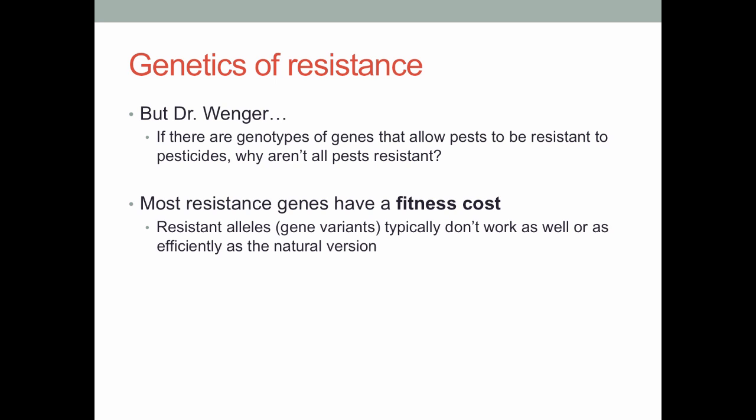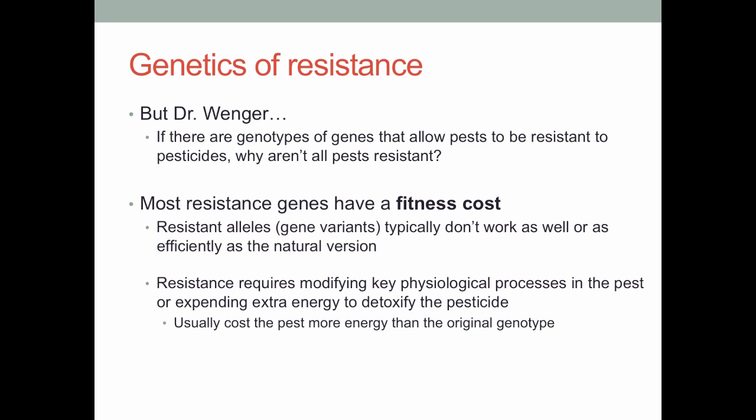Now, whenever we have a mutation that provides resistance, we are basically taking one of these highly efficient proteins and we are modifying them into a form that is different from that most efficient one. We are essentially making them less efficient. So by doing so, the pest is going to have to expend some extra energy in order to have resistance, because they're not going to have a version of the gene that is ideal. And oftentimes, the cost of having this resistant allele is that they have to spend more energy just to survive than a susceptible pest does with its original genotype.